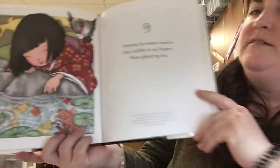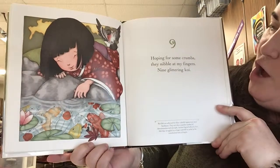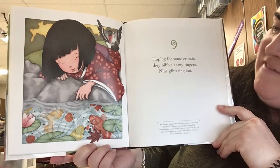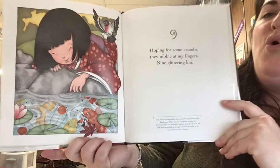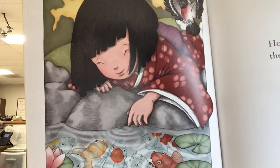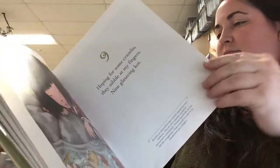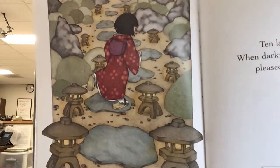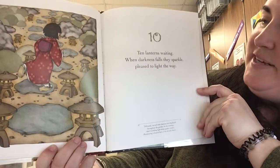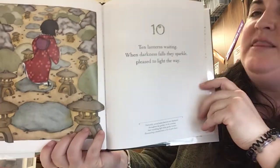9. What's on her back? A bird. Hoping for some crumbs, they nibble at my fingers. 9 glittering koi. Koi is a type of Japanese fish, and you can see it in the pond. 10. 10 lanterns waiting. When darkness falls, they sparkle. Please to light the way.